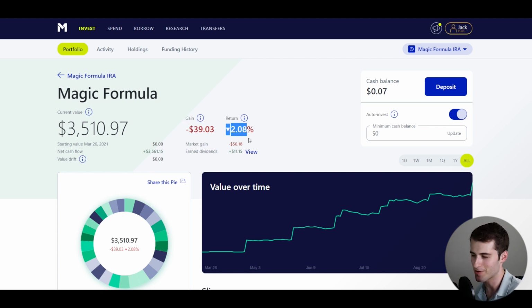This is a money-weighted return, which is a different sort of measurement. Because I've been adding money to this account, again, it's a cursory sort of example here, we're comparing not money-weighted to money-weighted. So take that with a grain of salt. And this also includes dividends. So even with dividends, the fact of the matter remains, I am down.